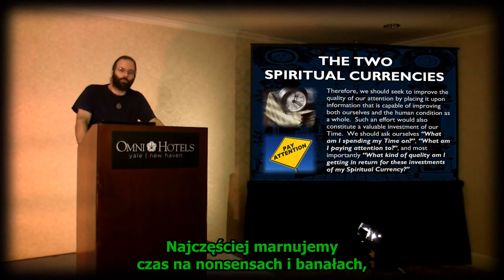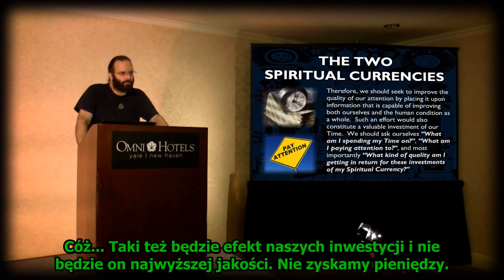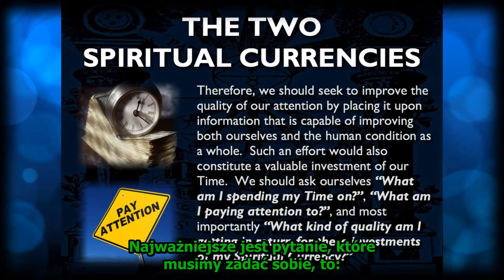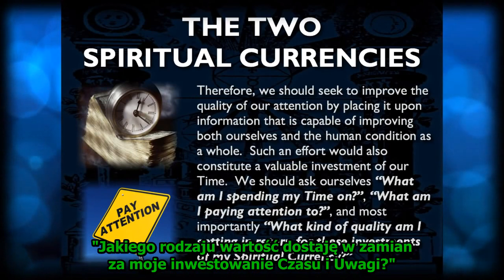If most of the time we're spending our time on nonsense and trivialities and divisive things and TV and sports and all other kinds of entertainment and distraction, well, you're going to have a return on that investment, and that return is going to be low. It's not going to result in much money, real money, okay? Most importantly, we need to ask ourselves, what kind of quality am I getting in return for my investments of time and attention?